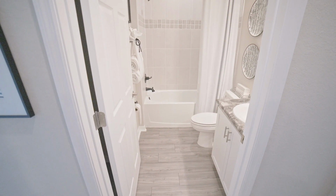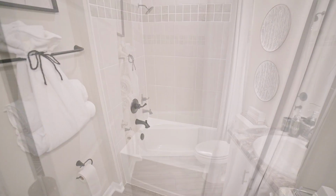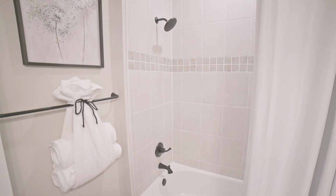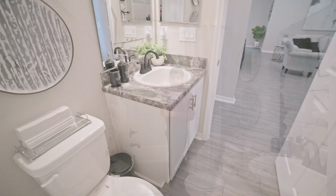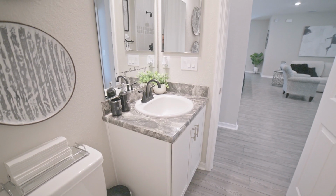So as I come out, you have the shower tub combination. The upgrade is in relation to the tile. You're going to get the white subway tile, and the only thing I'll suggest is to get some kind of a pattern break right over here, as you see over in this. Now this is an upgrade, so just keep that in mind. The upgrade is in regards to the faucet right over here.